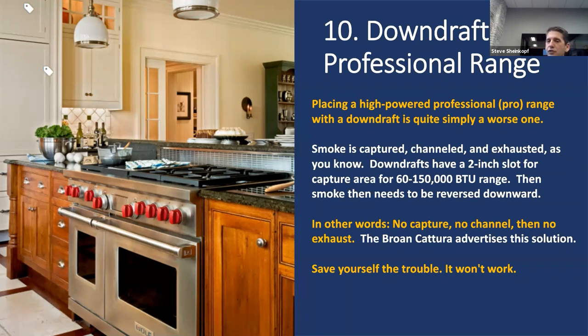Broan is advertising their new Katura, which you can vent anything with the range. I really strongly recommend against it, because reversing 120,000 BTUs of heat with an infrared, with an elbow, going long distances just can't be done.